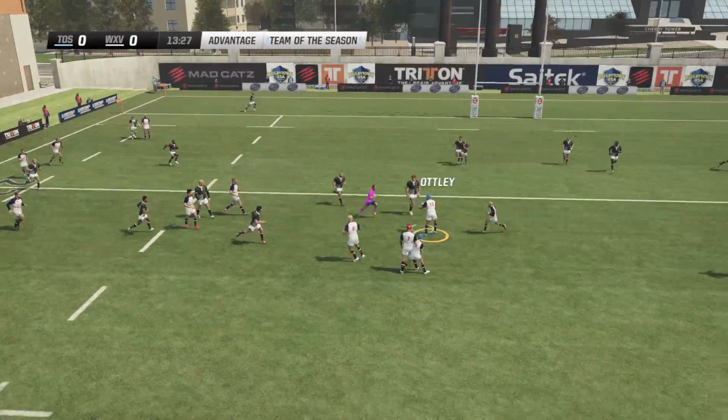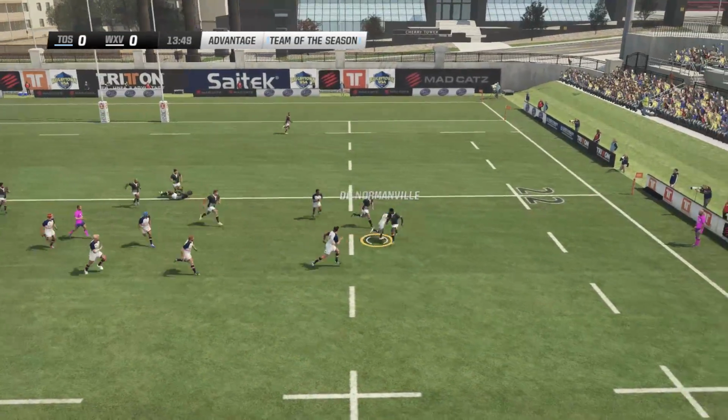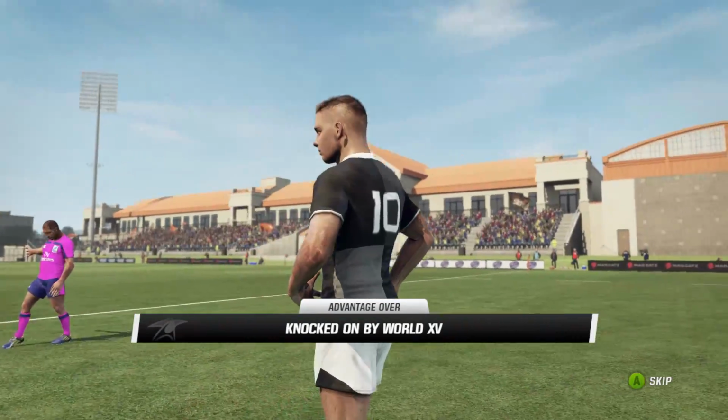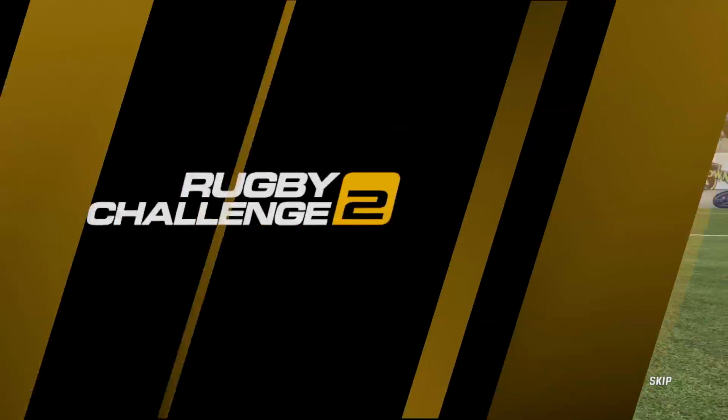Craneen pulls in. Ferryland quickly distributes. Otley away to Solomon. Solomon gives to no one. Denormerville cleans up. Gives to Hetherington. Hetherington does well. Auburn lost ball. Nadolo grabs it, but they will go all the way back for the knock on by Farrell.